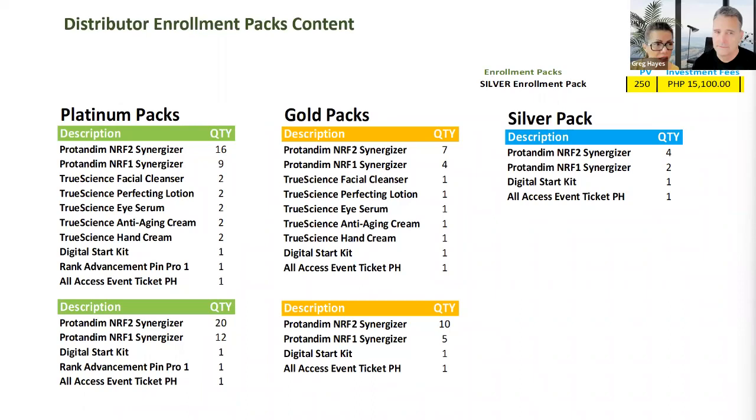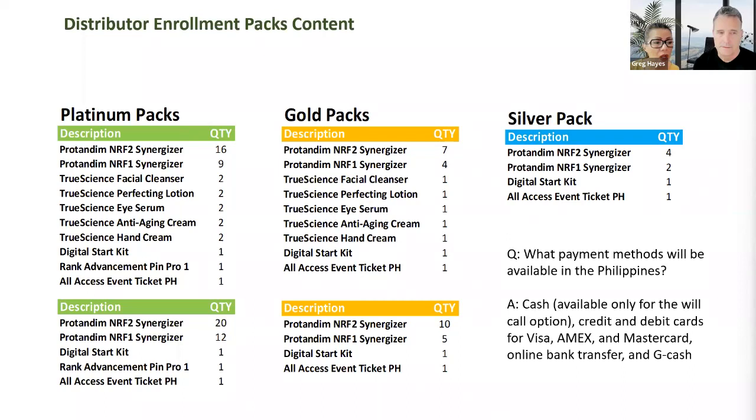And what payment methods will be available in the Philippines? Of course, it's cash, credit cards, any type of credit card we accept, online bank transfer, or GCash, which is very, very popular in the Philippines. A reason why we're starting off with that is that as we get into compensation, it's important to understand what the value is for each pack that people join into. A lot of the things we're going to show you going forward as far as compensation deals with making sure that they had the platinum pack. So again, a platinum pack is 1,000 in PV.